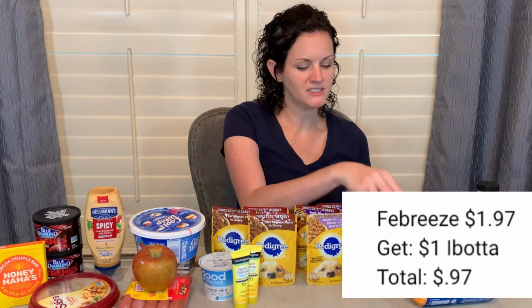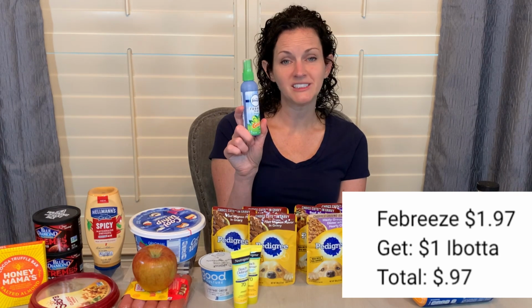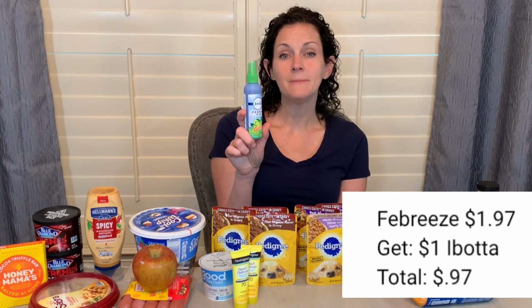The last thing I picked up, and I just kind of wanted to have this on hand, was the Febreze Fabric to Go. This is over in the travel section. It's priced at $1.97, but it qualifies for a $1 rebate on Ibotta, making your final cost just 97 cents. So when I add everything up total, it all ended up being completely free and like a $2 moneymaker on all of these items. So those are the deals that I did at Target and Walmart this week.